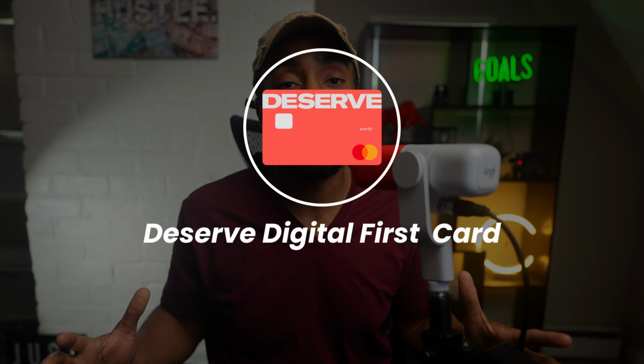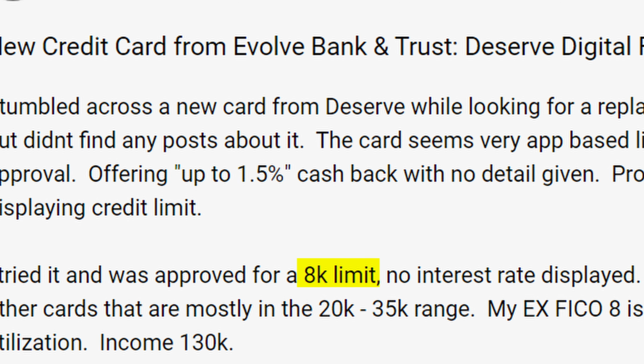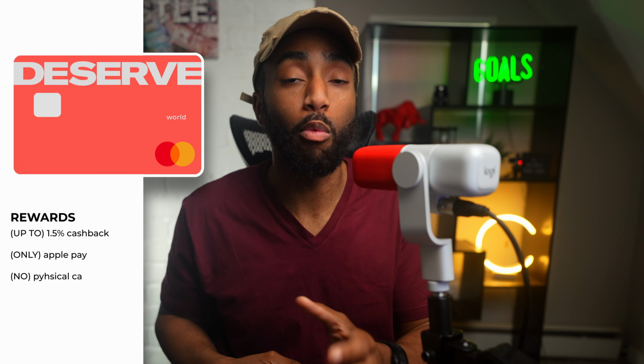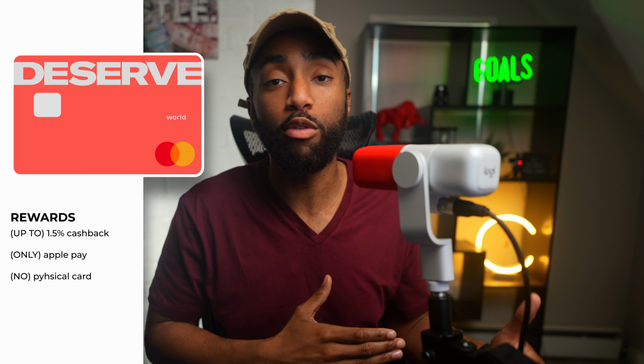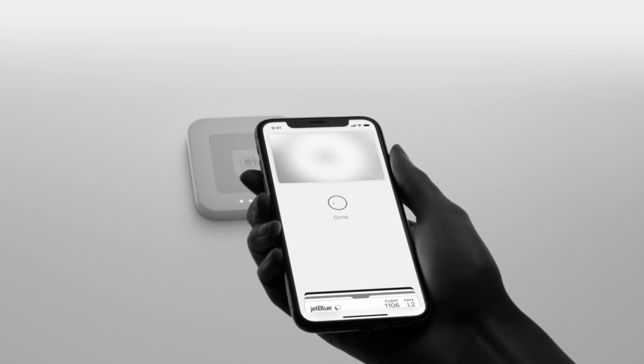The next card that no one is talking about is the Deserve Digital First card. This person was approved for an $8,000 limit after completing the soft pull pre-approval. The Deserve card earns up to 1.5% back when you spend over $1,000 in a single month. Based on the website, it only works when paired with Apple Pay.